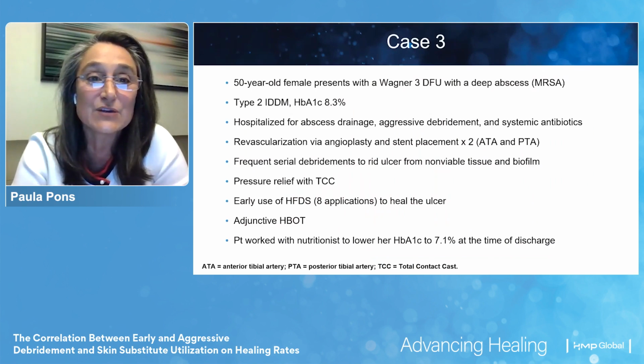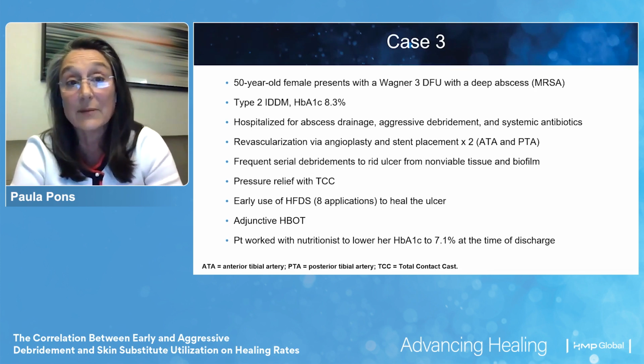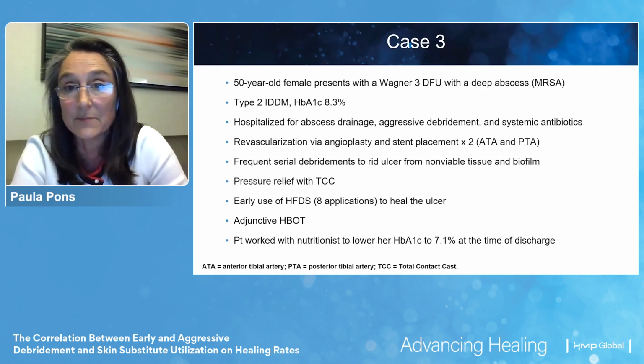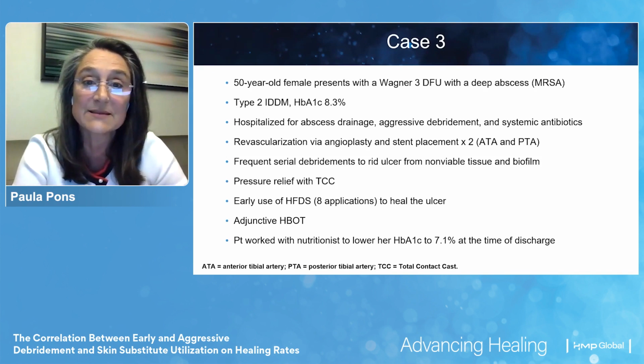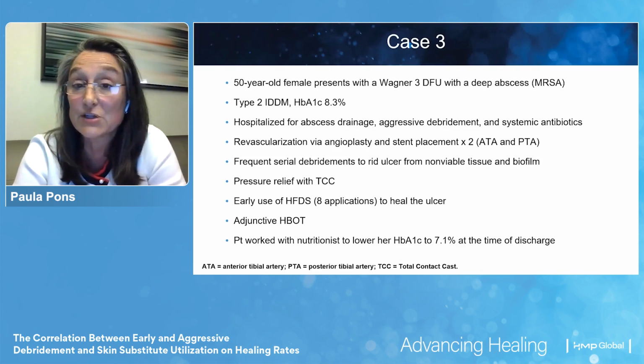All right, the last case I want to talk to you about is a 50-year-old lady who presented to our wound center with a Wagner 3 diabetic foot ulceration with a deep abscess. She had poorly controlled type 2 insulin-dependent diabetes mellitus and had previously been hospitalized for this abscess that required drainage, aggressive debridement in the operating room, and systemic antibiotic therapy. While she was in the hospital, she underwent revascularization via angioplasty and stent placement. She had arterial disease in both her anterior tibial and posterior tibial arteries on that leg.